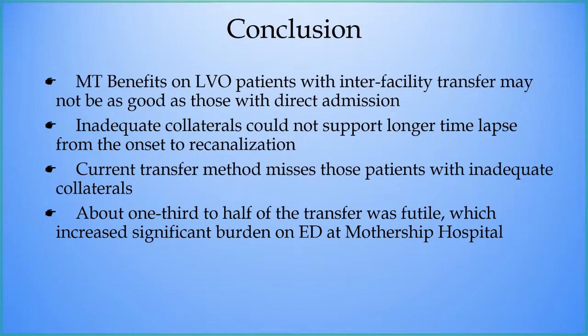And 30 to 50% of transfers are futile, and this also increases the burden on the emergency room at the mothership hospitals or hub hospitals, because the number of transfers is increasing every year, as they try to allow more patients to get the benefits of mechanical thrombectomy. At the same time, this also puts a lot of burden on the emergency department in the mothership hospitals.